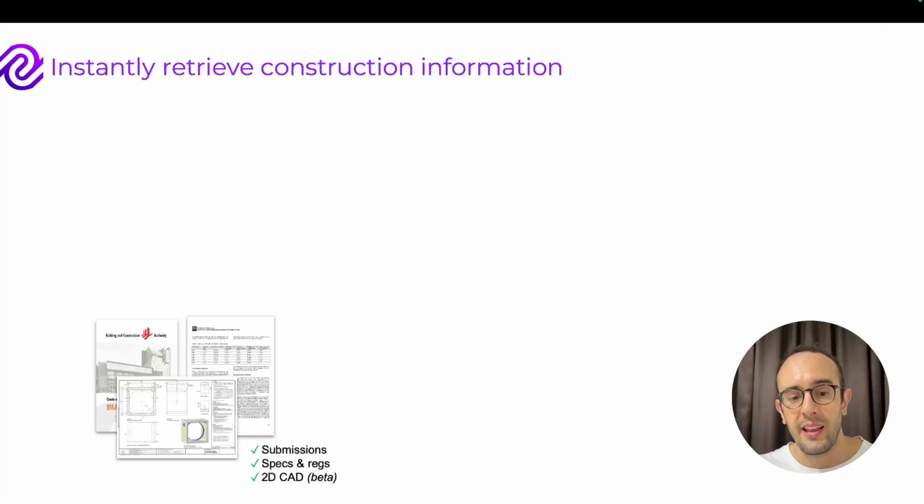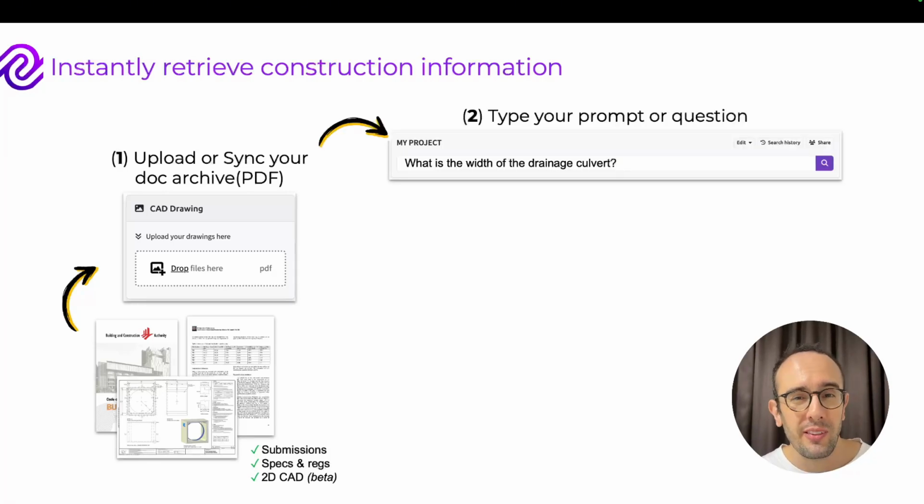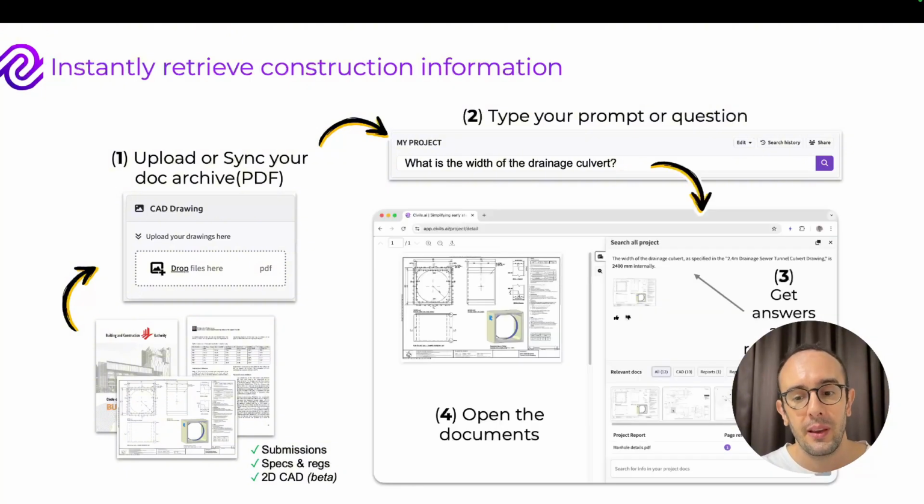So how does it work today? You can basically upload various types of construction documents into Civils.ai. Once the processing is complete, you can then search for information. In this example, I'm searching for the width of a drainage culvert on this project. Our system then searches through all the project information, finds this relevant drawing, opens it for you, and gives you a suggested answer, also flagging up other related documents.